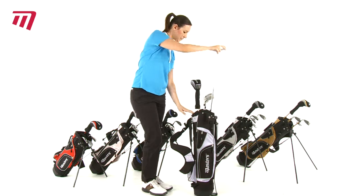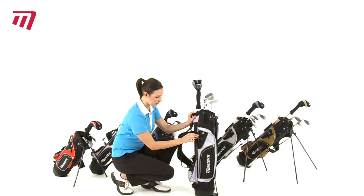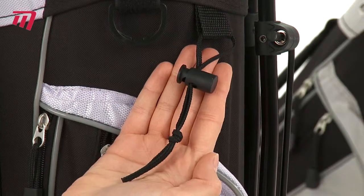The stand bags are functional and fun and come with a variety of handy waterproof pockets, accessory holders, and an umbrella holder to make sure your little one won't get caught out in the rain.